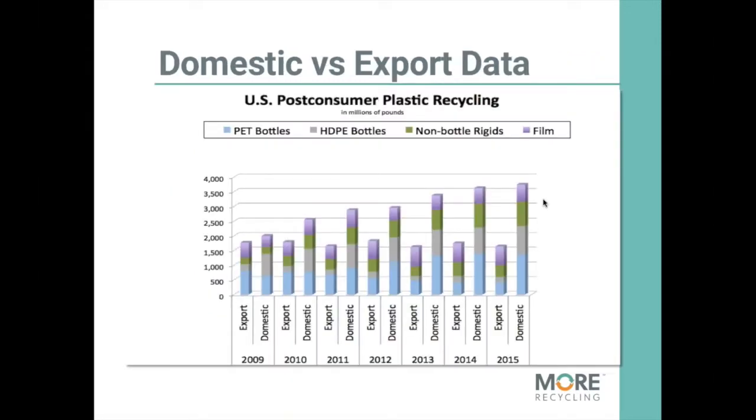And so here is the latest data based on the 2015 analysis that we've just released showing domestic versus export. Over the last 6 years or so, exports of materials have been relatively flat, but we have seen a pretty significant increase in domestic processing of all commodities. And so that's a real positive. As the US and Canadian economy continues to grow and thrive, I think we will continue to see this sort of growth, but I don't think that this is sustainable in the long term without a lot more demand for material and more capacity to be able to use post-consumer and post-commercial resins in products.